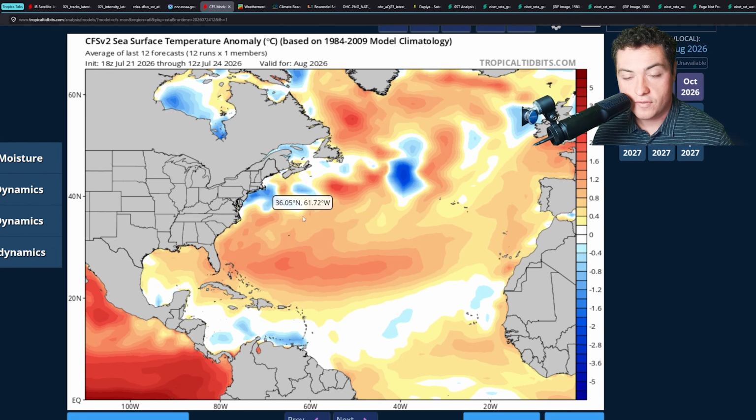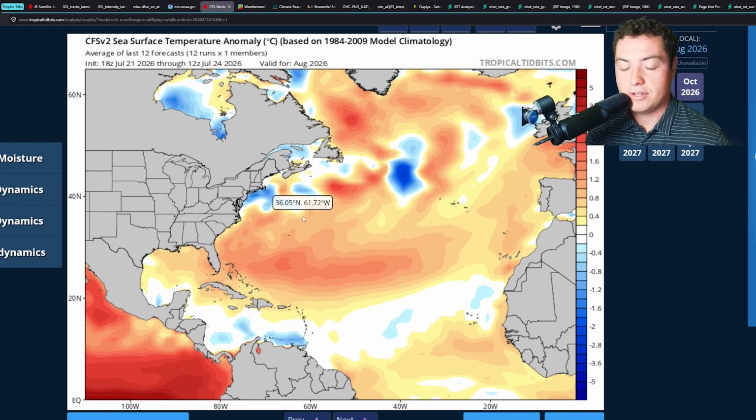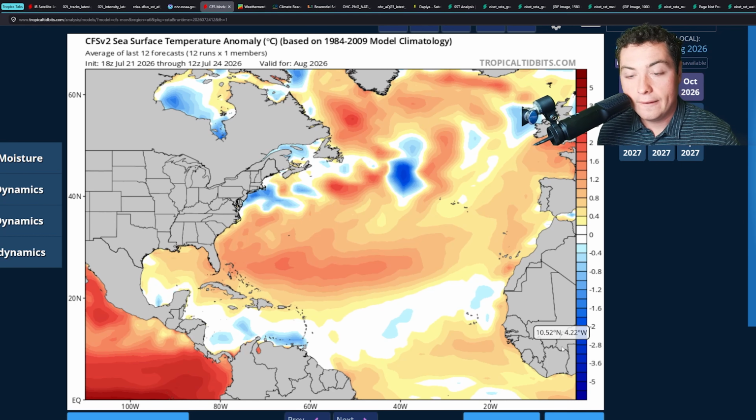Let's look at our sea surface temperature anomalies. This isn't really paying too much attention to what's going on with the ENSO region. I'm just looking at this to see what the trends are going to look like, especially if we see a weak hurricane season based on the trade winds and the shear and all of that. Going into August, you're definitely seeing the MDR continuing to heat up, about average across much of the main development region.